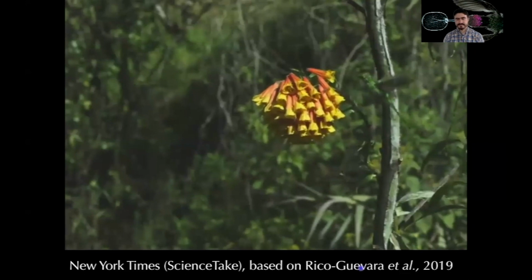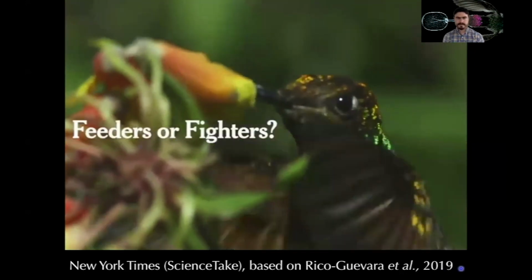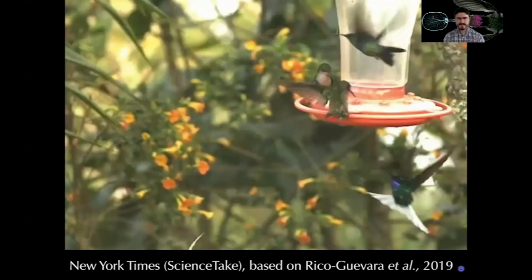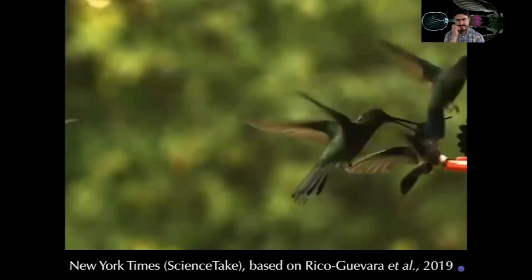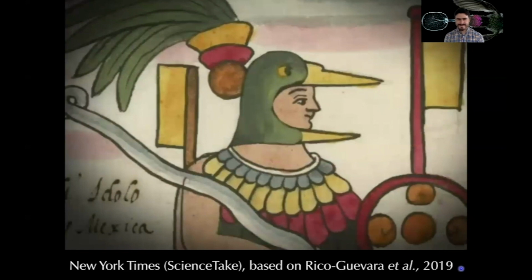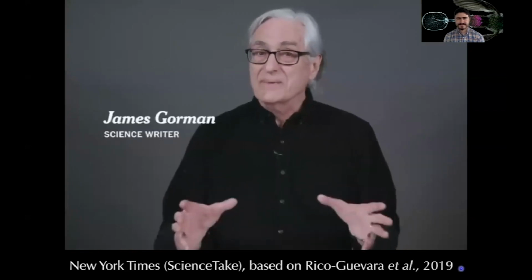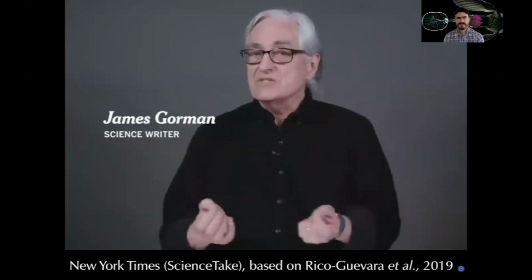The hummingbird and the flower, it's a perfect pair. Just look how the long, slender bill matches the shape of the flower. But as anyone with a popular hummingbird feeder knows, these birds are also furious fighters. The Aztecs knew it. Their god of war was a hummingbird. The warriors were known to wear their feathers into battle. They were so on target. Scientists working in Colombia have found that for some of these birds, evolution has actually turned their beaks into swords.